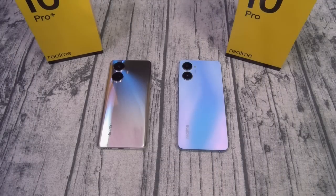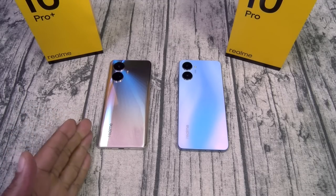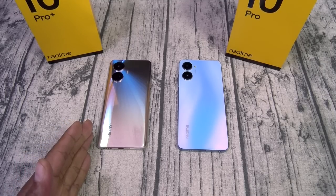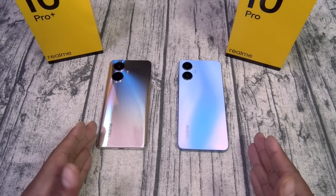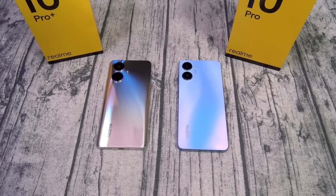Now, even though both of these phones look pretty similar, they're actually two totally different phones. So let's break down the differences, starting with the price. Now with the Pro Plus, this one's gonna run you $380. With the Pro, this is $320. So the 10 Pro is a little bit cheaper.